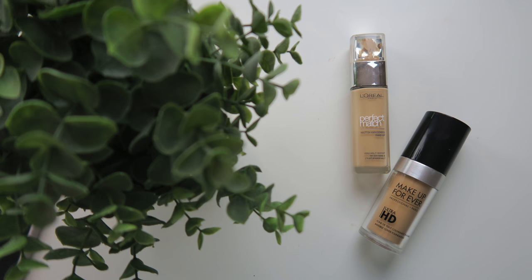Now moving on to foundation, I have two different foundations here. They're both liquid, but they are not dupes for each other. This one, being the Makeup Forever, is a little darker than the L'Oreal True Match I have here. The Makeup Forever is in N245 and the L'Oreal is in N2, the shade Vanilla. And this one is a little darker. As you can see, the Makeup Forever one is a little more yellow based, where this one is more neutral. And it's slightly runnier and it is also slightly lighter.